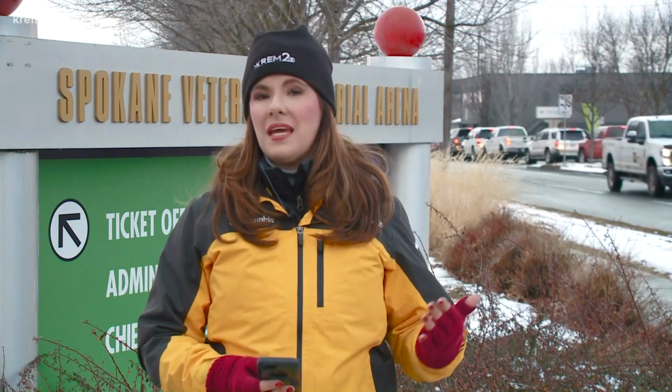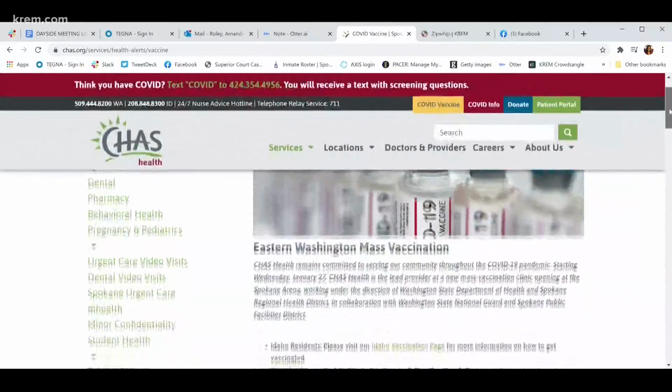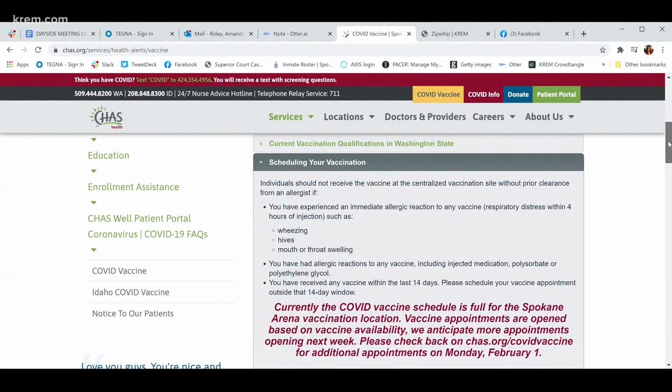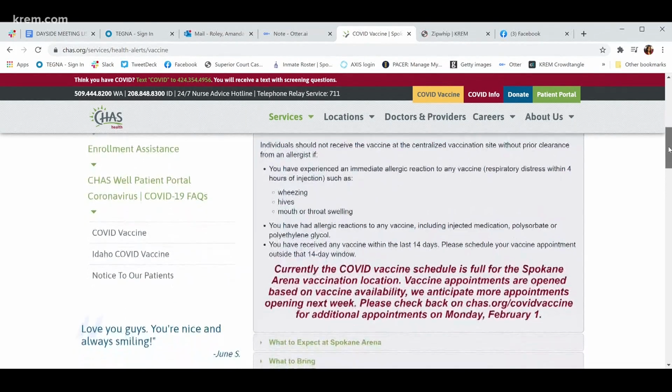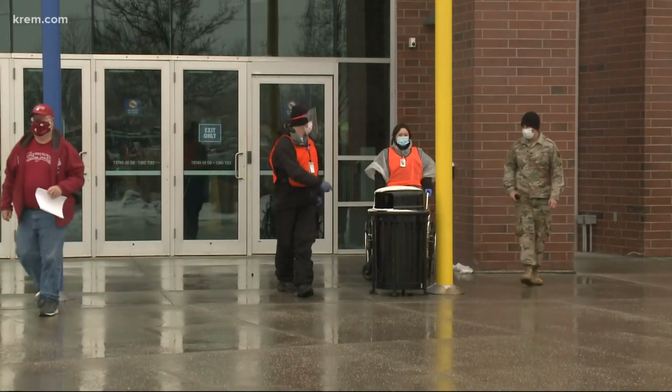Good evening. Those 3,000 available appointment slots filled up today in just a matter of minutes. And CHAS Health says the overwhelming and unprecedented demand from the community is what contributed to the glitches experienced on their site today. But the spokesperson told me that those glitches should be a one-time occurrence. But moving forward, CHAS says its third-party vendor has increased the server capacity by 300% and is working on improvements.